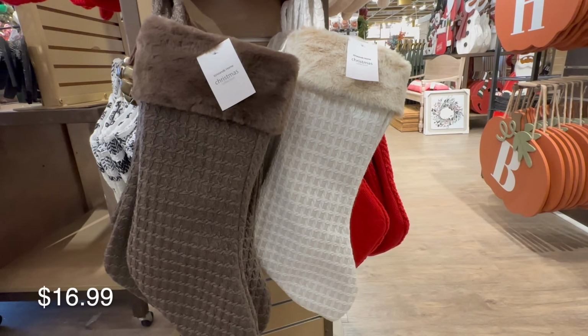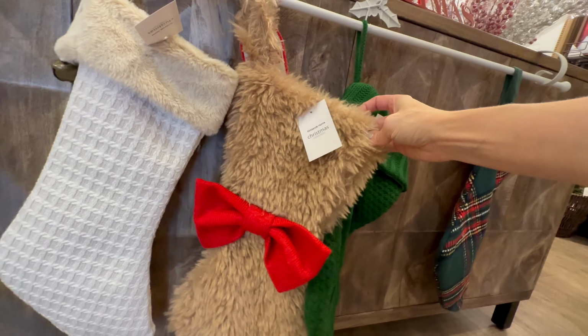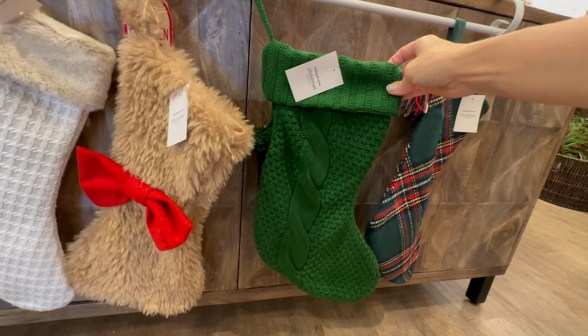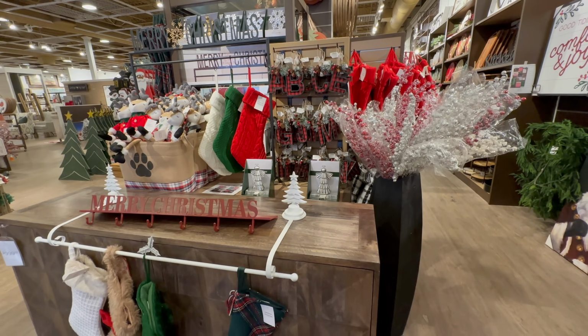Kirkland's has stockings in every style imaginable. Here they have ones with little bells, which will make a cute little jingle. And then they have super adorable ones shaped like a dog bone and more traditional options as well. You can consider personalizing a few for each member of your family. These small details can really make Christmases extra special.